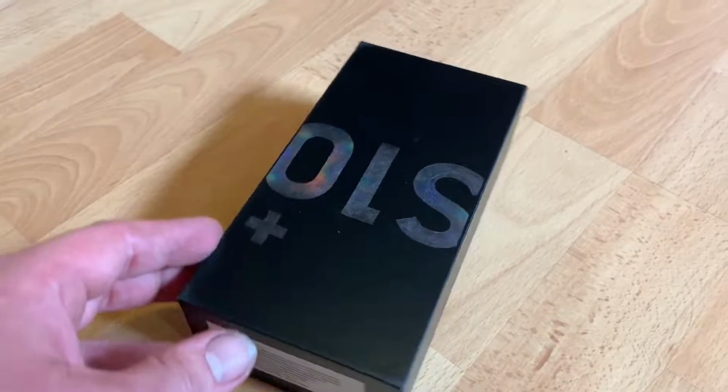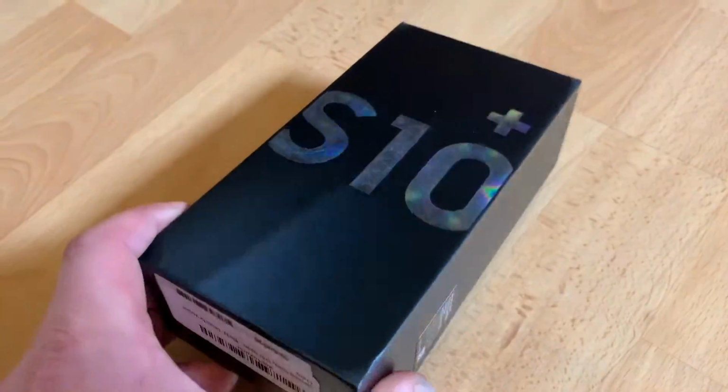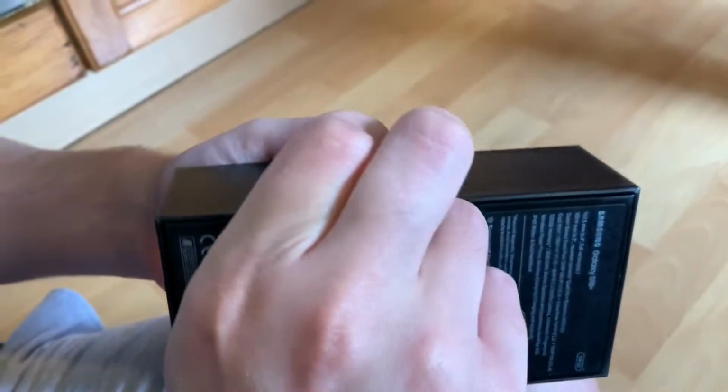Hello, today I'm going to show you an awesome unboxing video by me for you. Today, let me introduce you the Samsung Galaxy S10 Plus. Oh, awesome. S Plus, S10 Plus.